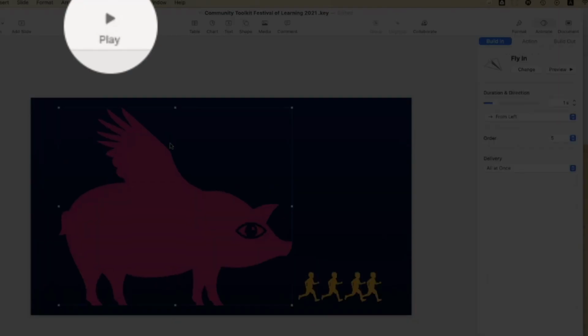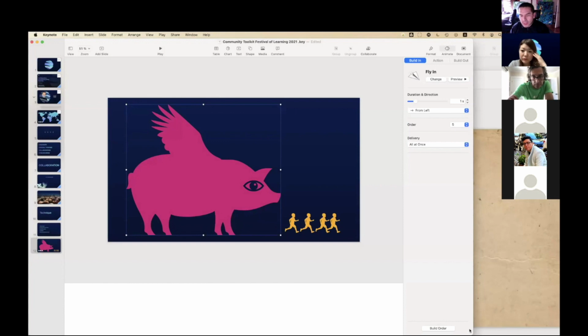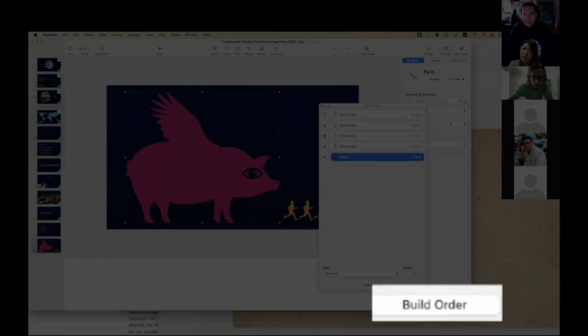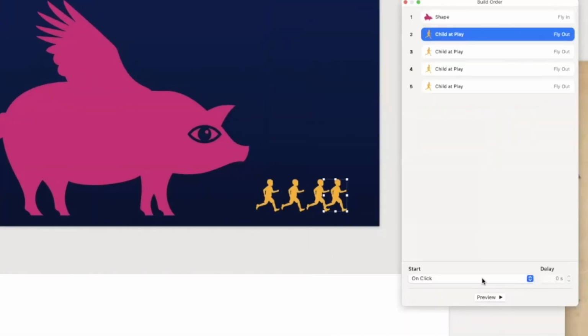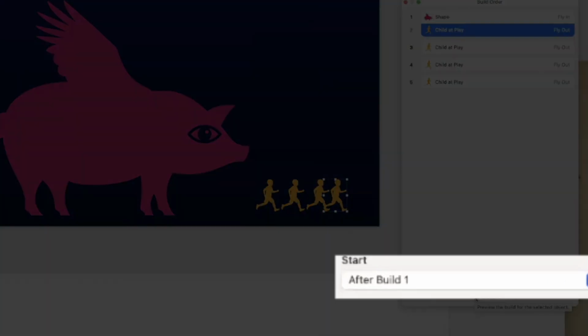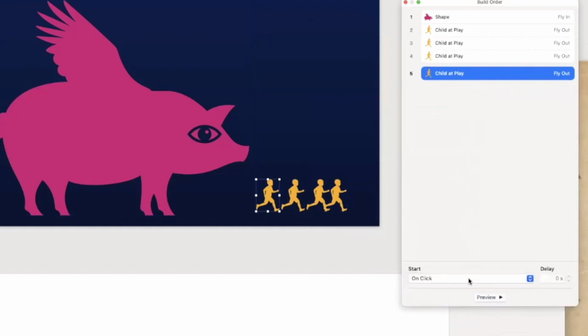Yes, why not? So if I play on it, I need to click every time, but it's not organized, because this is fly out and I have this flying, so wrong order. That's why we have this build order element, and we can see the sequence. So I'm going to choose this shape right here, goes first, and it's going to activate on click. And after that, the last one is going to trigger after the big one came in. And those children are going to go away at the same time. So like this.